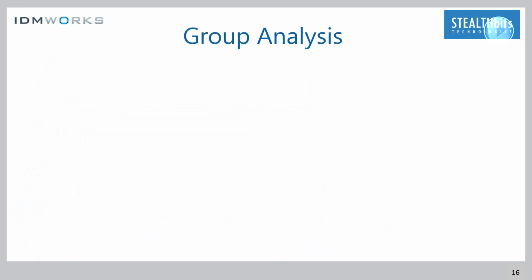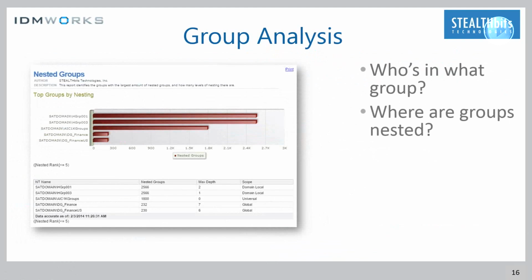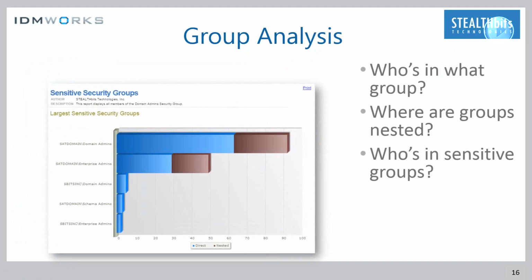Stealth Audit helps you provide detailed group analysis. Who is in what group, however they're getting access to that group. Maybe they're nested within a group that's nested within another group. We have built-in reports based specifically around group nesting so that you can identify potentially where you have multiple levels of nesting that can be adding complexity to your directory structure. We can show you who's in sensitive groups like domain administrators, including how they're getting that access. So maybe you have a group that's nested within a group that's nested within domain administrators, and you have an effective number of domain administrators that's much higher than you may realize.